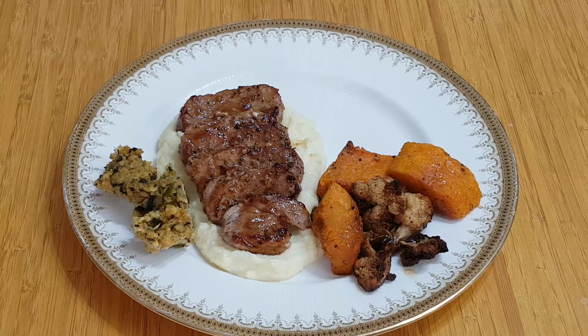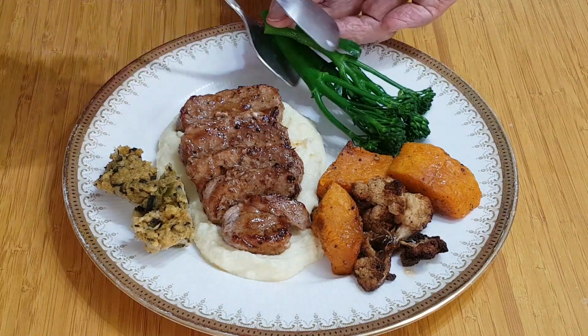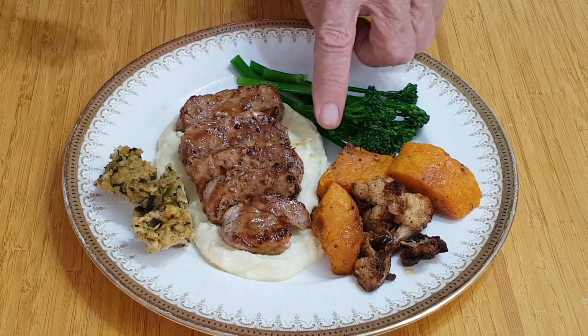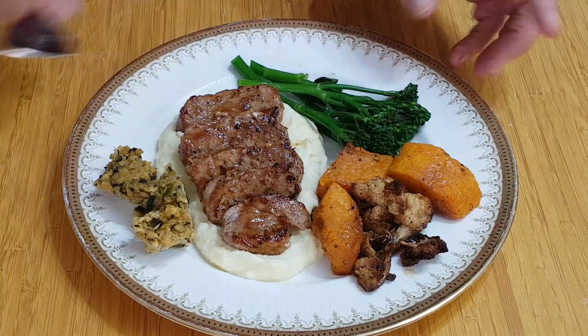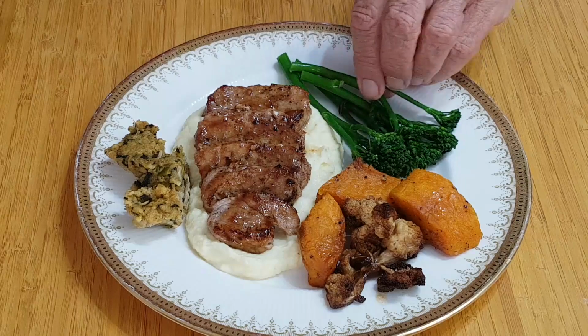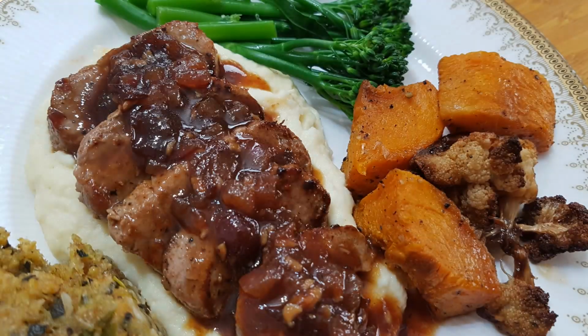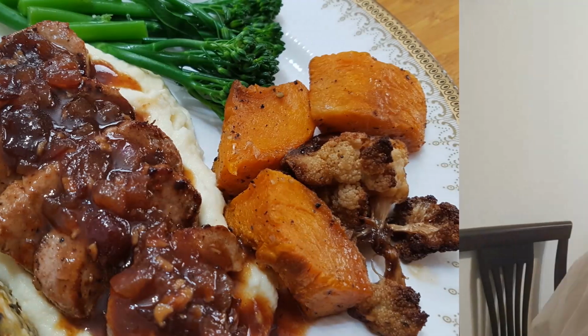Very, very nice indeed. And just to give a nice look on the plate, a bit of greenery, and give me some green vegetables, I put a few stalks of tender stem broccoli. And that was my meal for Wednesday. It was a very, very delicious meal.